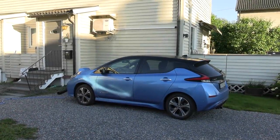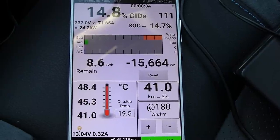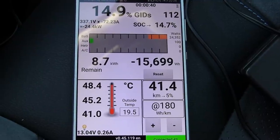We are back home in Oslo now, and before I came here, I went to Circle K to test the charging. I just wanted to see, and I actually received 24 kilowatts, but I suspect it wouldn't last too long, like I've seen before, and then it will throttle to 20 kilowatts or whatever.